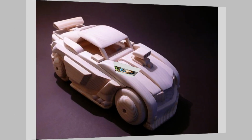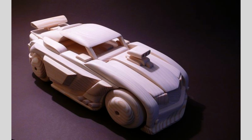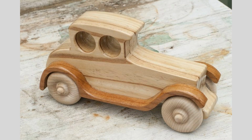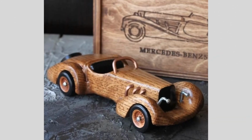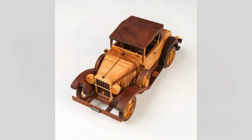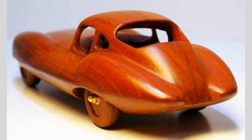Nature-inspired sculptures, inspiring ideas. Woodland creatures. Carve animals like owls, foxes, or deer. Focus on realistic details like fur texture and facial expressions. Tree of life. Create a sculpture of a tree with intricate branches and leaves, symbolizing growth and connection to nature.